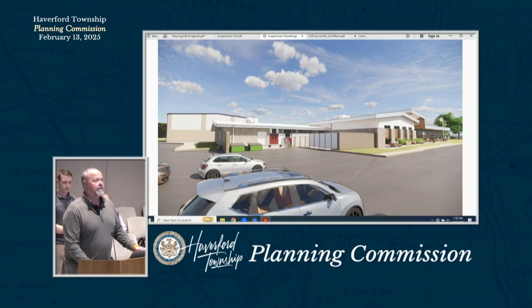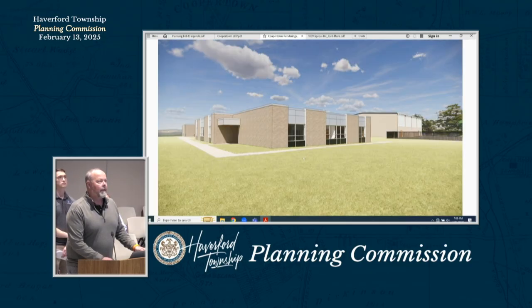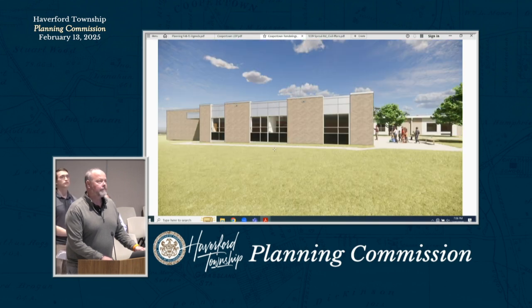This is the existing loading dock, just adding a rolling grill door here, for ease of bringing in materials. So really not much changes with the parking lot. Again, Ryan will go through the details of that. This is a perspective looking at the new rear one-story addition from Coopertown Road. There's the existing gym on the right. Just another perspective of the second addition that's on the left-hand side.